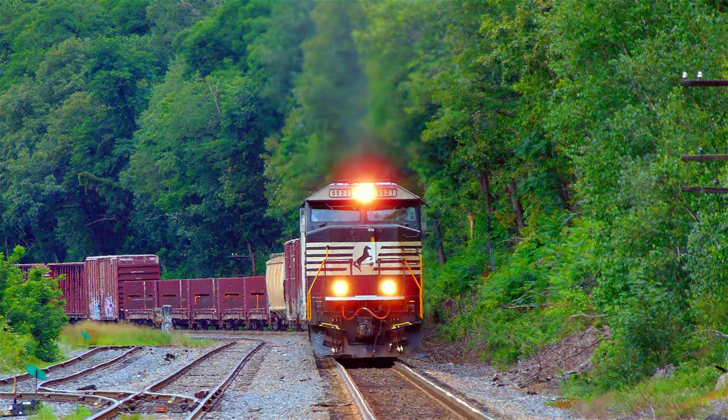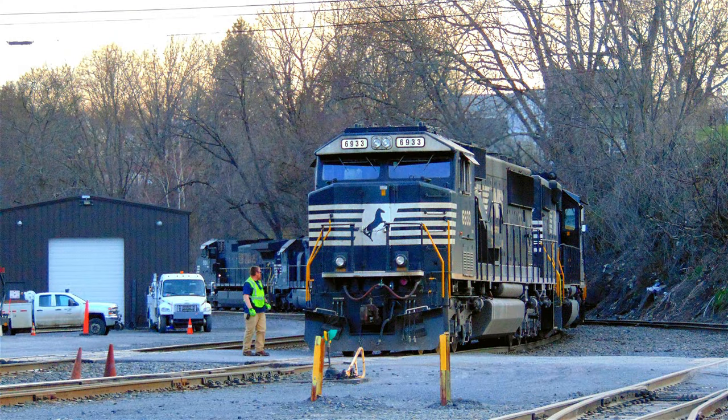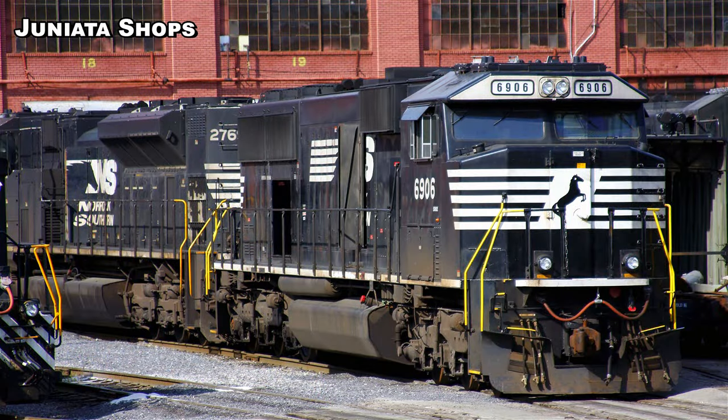NS was buying up used SD60s to be converted to more fuel-efficient, eco-friendly SD60E models. Of the 250 that were planned, 135 were constructed, with the remaining SD60s sold off. The 6906 is shown here at the Juniata Shops, just chilling on the beautiful spring day of May 10, 2017.